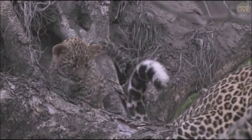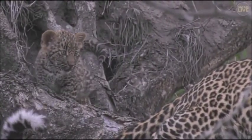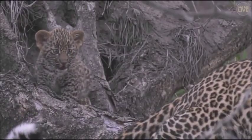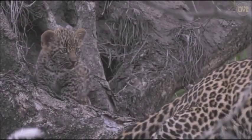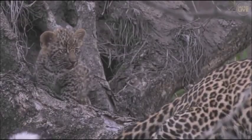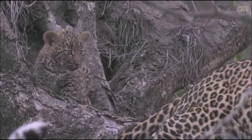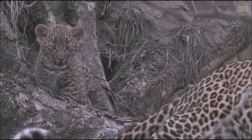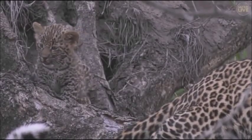I am actually a bit overwhelmed at the moment with how special this is and how amazing the fact that Thandi is so comfortable with us to let us experience her teeny tiny baby leopard with her as it wakes up from its nap and starts to move around and play with mum. These are not pets, everybody. These are wild animals. This is so special.